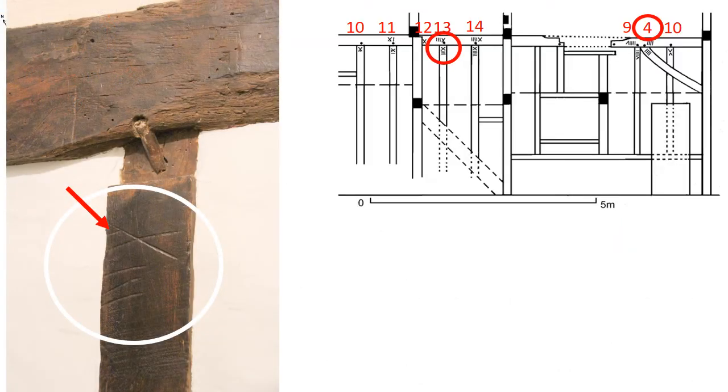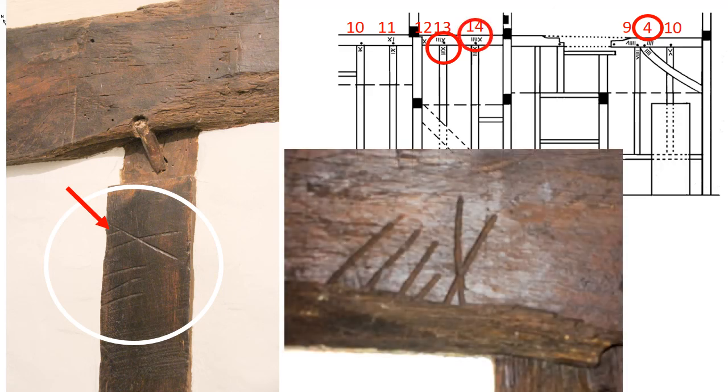Going back to the marks on the north wall, this one is 13 tag, identifying it as located on the north wall. And next to it is number 14, with the tag missing due to insect damage.